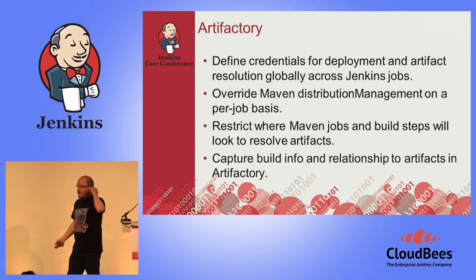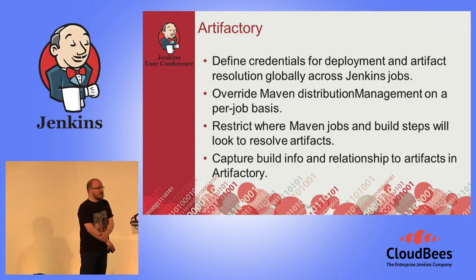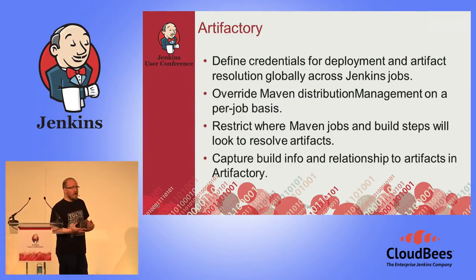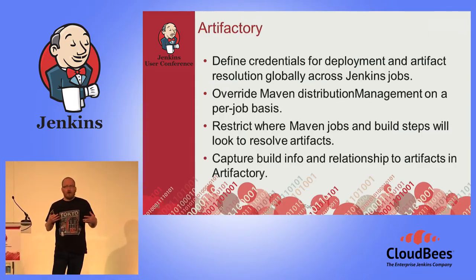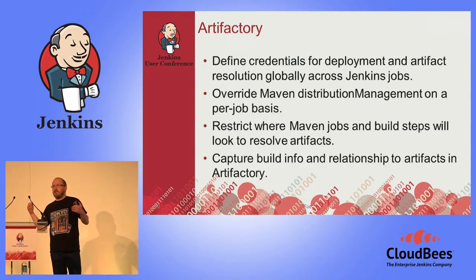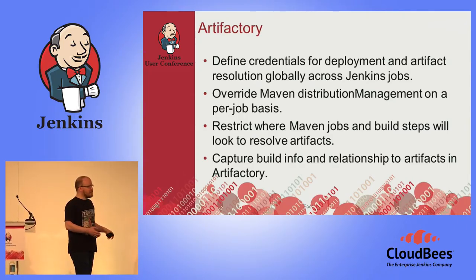Artifactory. So the Jenkins Artifactory plugin allows you to define your credentials for deployment or your configuration for artifact resolution across all of your jobs in one place. So it's kind of like the Maven settings file, except it doesn't just work with Maven. It works with anything that's interacting with Artifactory.